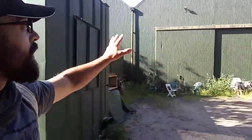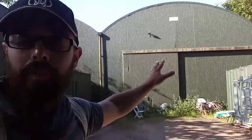But since we're up here, I'll show you the workshop area as well. And inside that building there, that's our large collection storage area for all the big things, like wagons and different things. Well, you'll see. I'll go in there and actually show you.